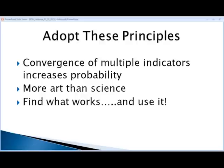At the beginning of the presentation, I suggested that you pick a few indicators to master. That's because when they come together to point to a single outcome, your confidence is increased in that outcome. If you have two indicators pointing up and two pointing down, that's kind of a 50-50 shot. But if three or four are pointing in one direction, that's when probability is increased.